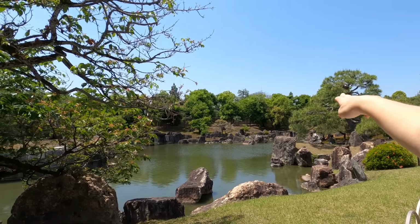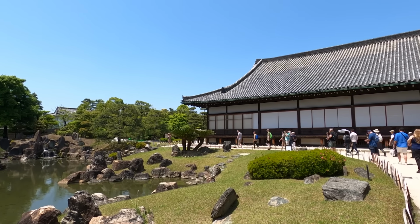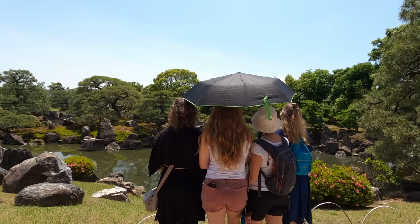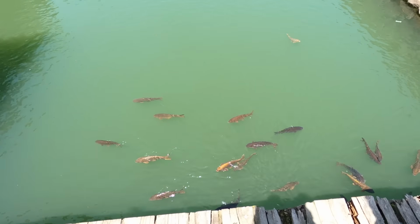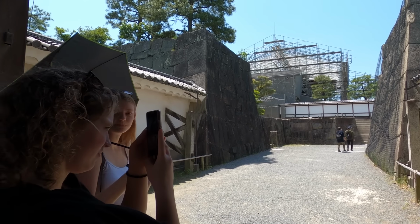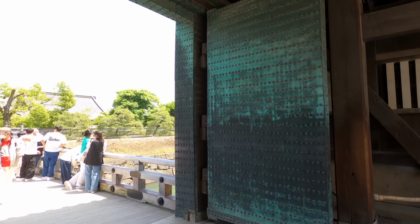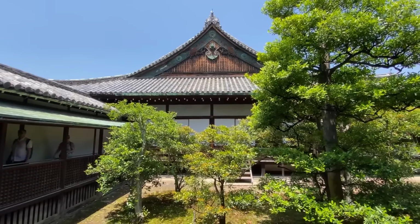You can see the palace in a distance. So this is the main palace behind us, but it is currently under construction, so that's why it's kind of barricaded off. Definitely want to give yourself 2 hours to go to that palace tour, or the castle tour. It actually does take you that long.